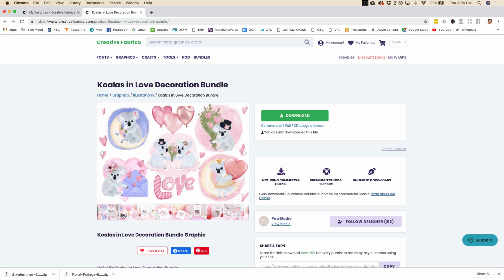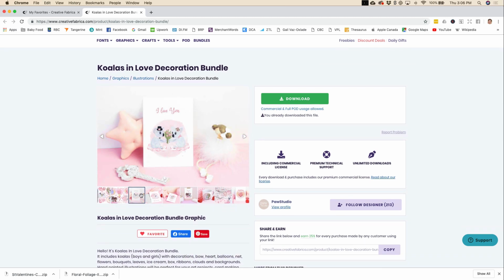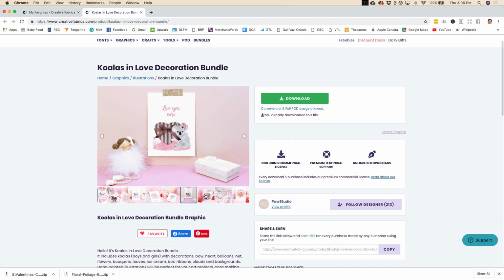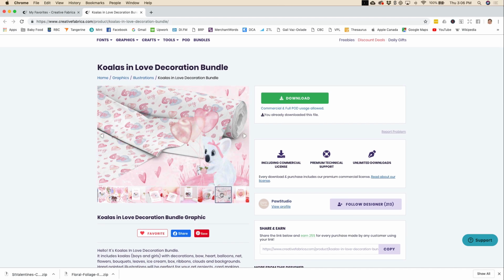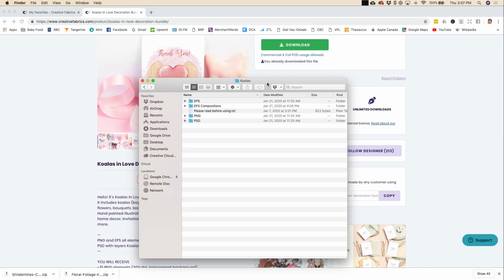Valentine's is around the corner, so I'm keeping that as my theme. And again, I just love how they show all of these different design elements in context and how they'll actually look in print. I think that's really, really helpful. Commercial and full Print on Demand usage allowed. So that means I can just use these files completely as is with no modifications, or I can modify them if I want.